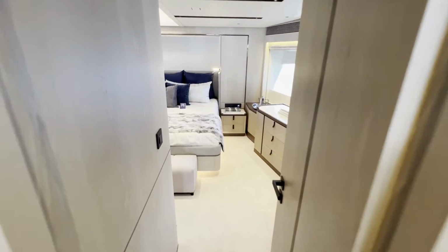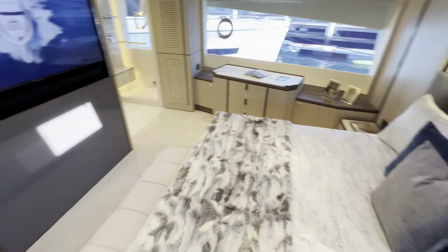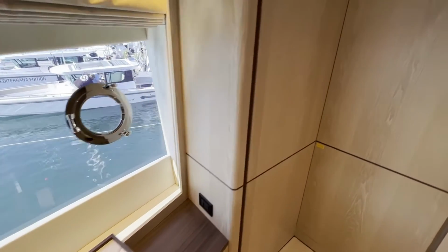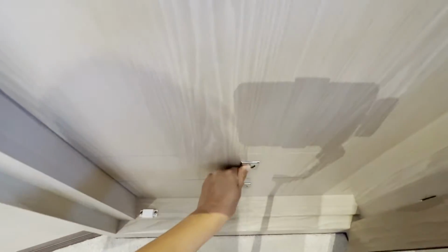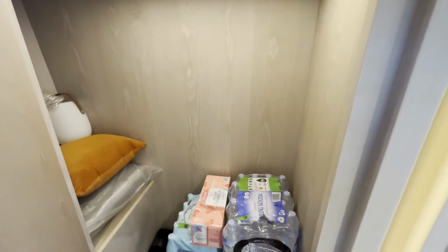We're entering the master, and I like that the master is on the main level. Wow, this is beautiful. Look how nice and spacious it is. Big TV, lots of storage, humongous windows. You can enjoy your ride, or you wake up on the anchor and it's so beautiful and peaceful. Oh, that is a huge storage area. And look, there are some drawers here too. Safe. And drawers here. Okay. So yeah, this wardrobe goes all the way around.